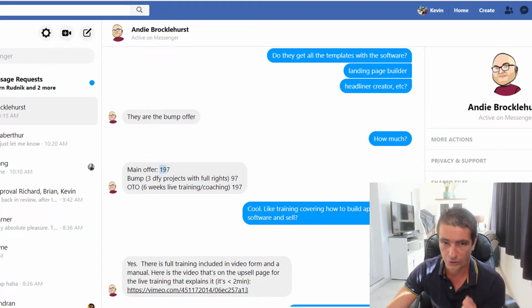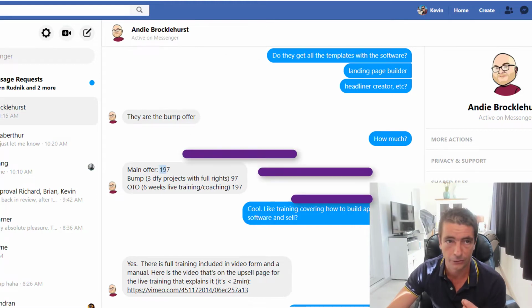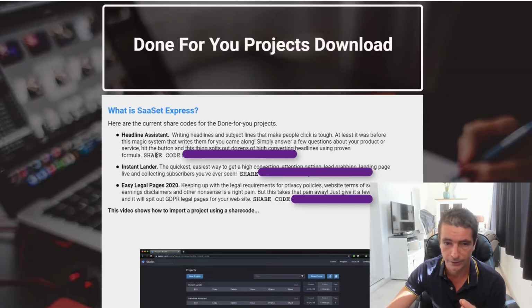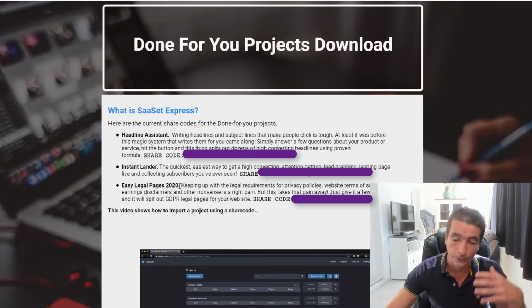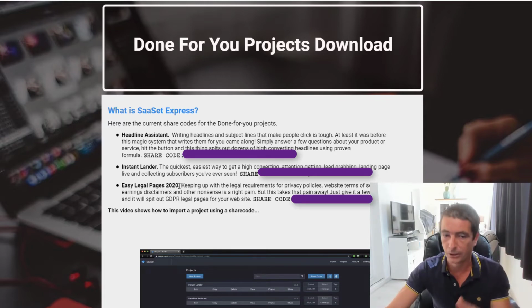The upgrade includes 3 products that I'm just going to show you here. I'm going to hide the codes, but there's a headline assistant, which is for writing headlines. There's an instant lander, so it's how to create an actual squeeze page fast. And there's legal landing pages. So you could spend a while creating these yourself following the training, or you can actually just upgrade and get these for an extra $97.